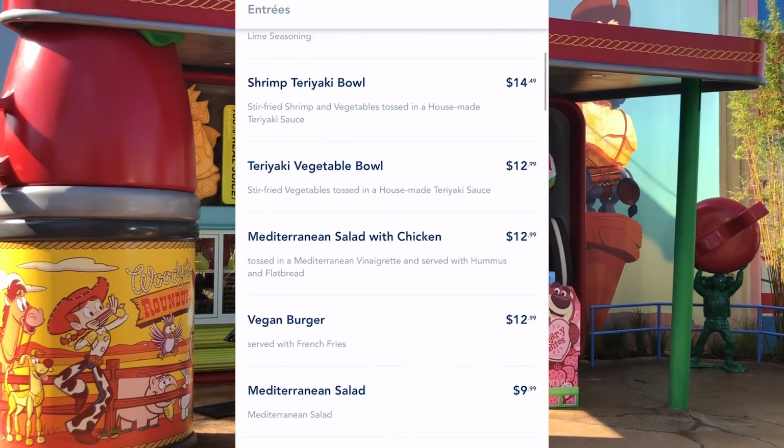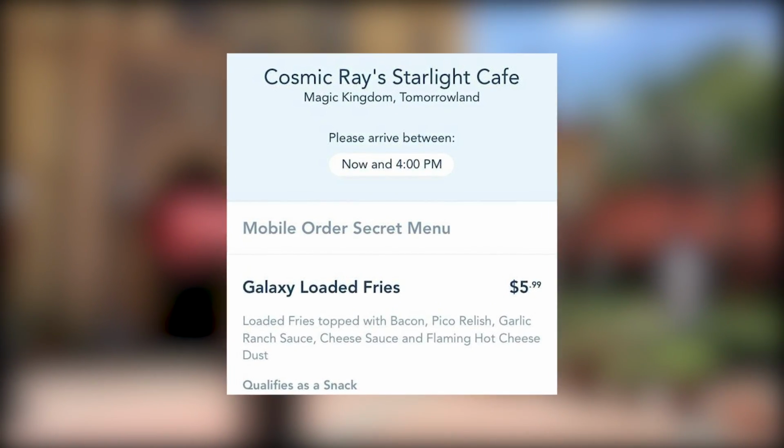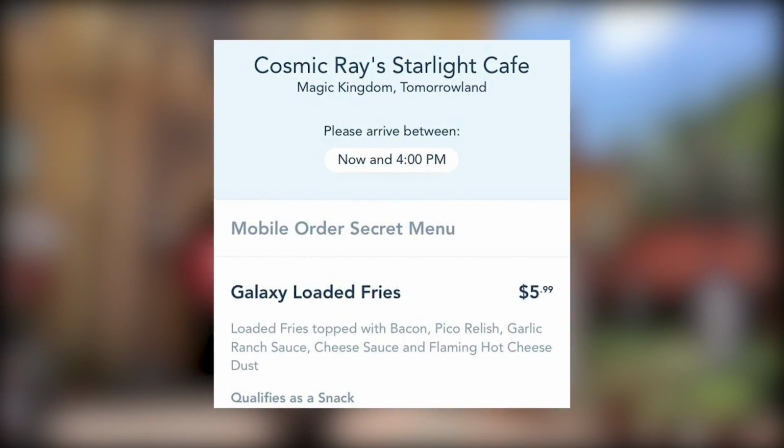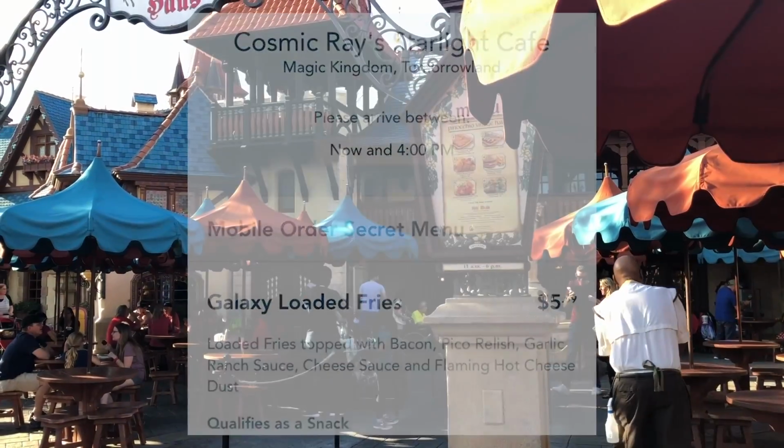Don't forget, you can check out menus through the app, including secret menus. There are a couple of restaurants who have secret mobile order only menus. So that's really fun that you're able to access that and check that out. Kind of an incentive from Disney for you to use mobile order.